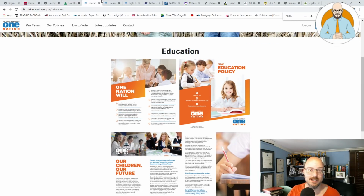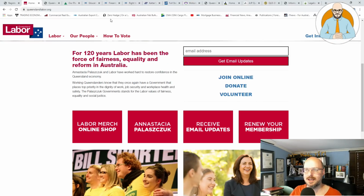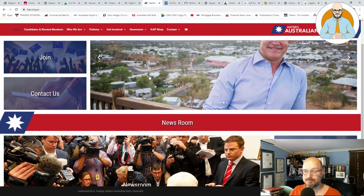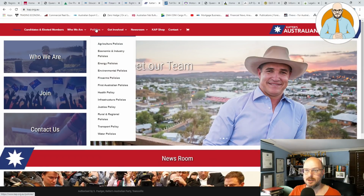So One Nation, easily accessible policies as well. I think the miners need to put a little bit more effort in. I think Labor kind of wants to hide their policies and just wants you to get in on fear. That's the scary thing. So Cannabis Party. There you go. Cannabis Party. Where are their policies? Here we go.